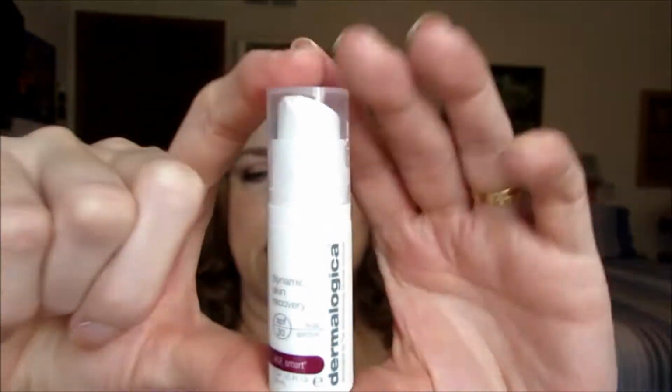Couple observations. Number 1, it does feel good on your skin. The problem with it is that it leaves your face shiny, so you have to do something, whether it's powder or foundation over it. I mean, it's really shiny. I mean, like plastic shiny. So that's one negative that this has.